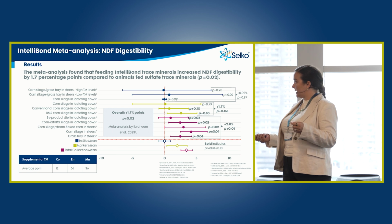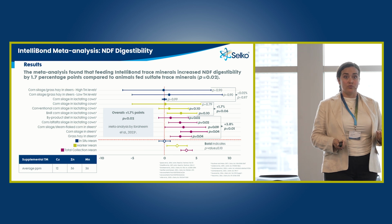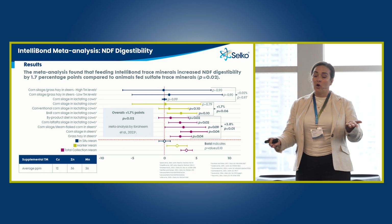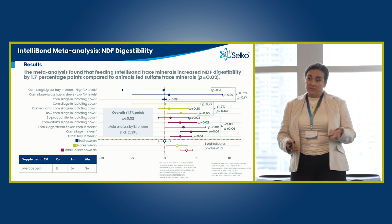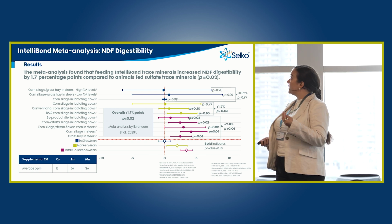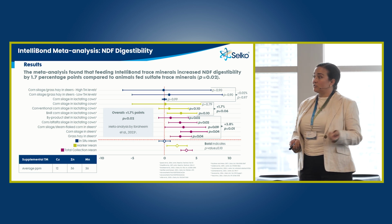And I do also want to highlight that these supplemental trace mineral levels, most of these studies were done prior to the new NASEM that came out in 2021. So these are a little bit higher levels than hopefully some of us are feeding today. But the meta-analysis found that feeding IntelliBond trace minerals versus the sulfate-based trace mineral treatment improved NDF digestibility by 1.7 percentage points.